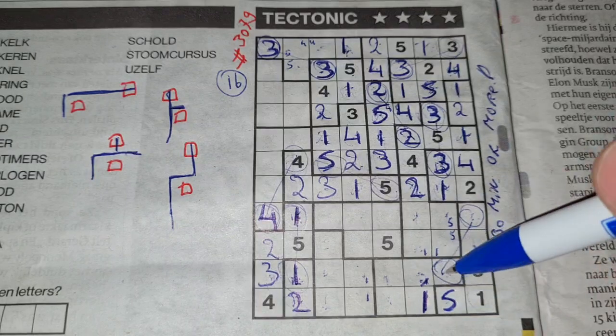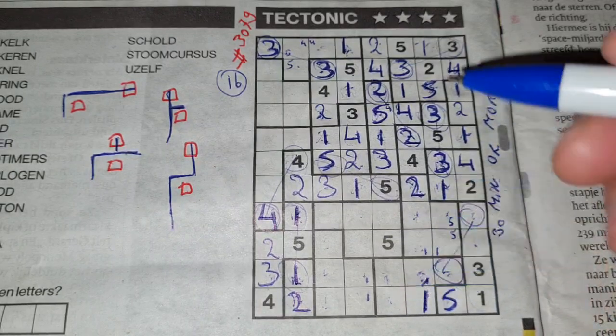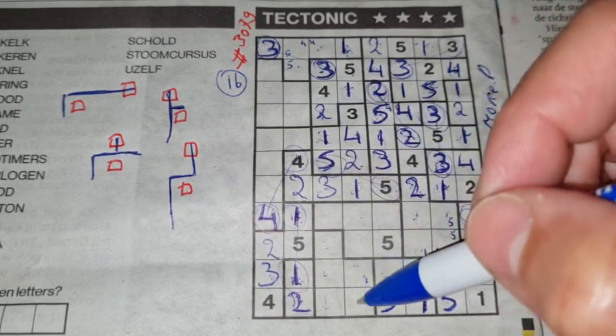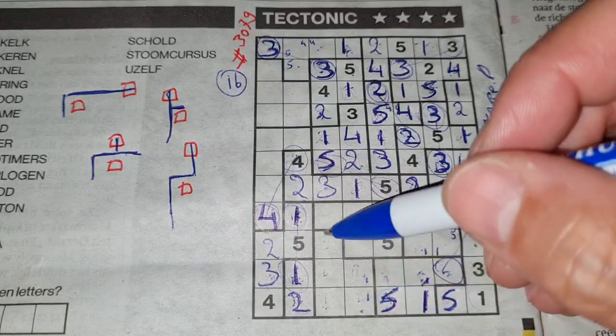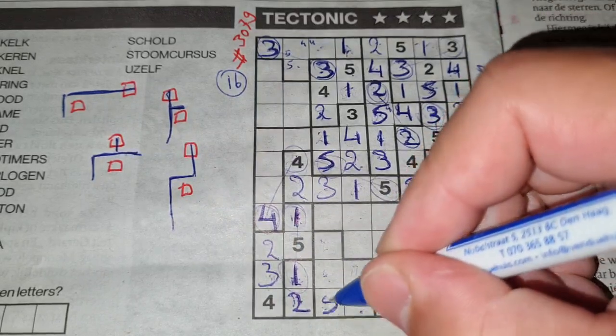Alright. These two boxes cannot be a 5. Those two boxes cannot be a 5. So one box left for the 5 should be there. These two boxes cannot be a 5. Those two boxes cannot be a 5. So one box left for the 5 should be there.